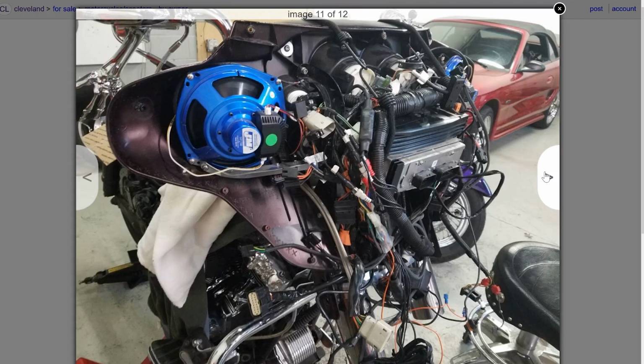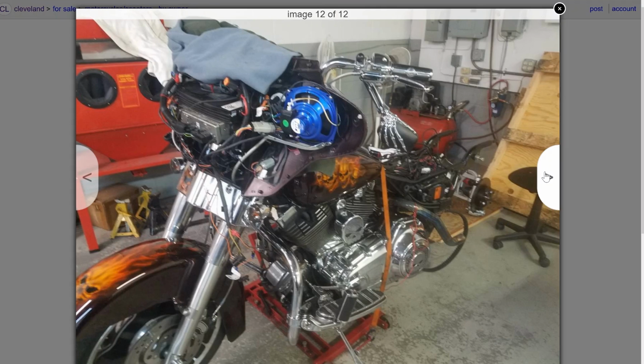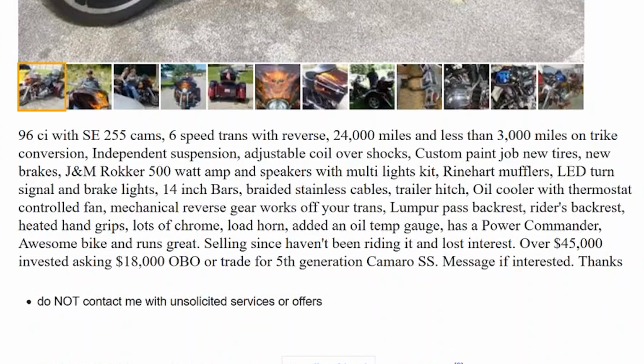Totally torn apart right here. That is a nest of wires. That is absolutely crazy, but I guess these Harleys have a lot of electronics for all the radio and all the other stuff to go into them. They're basically cars at this point.